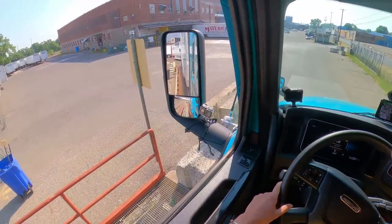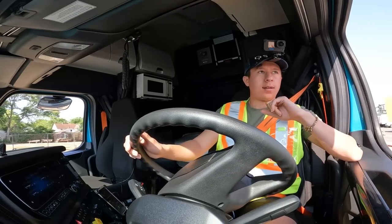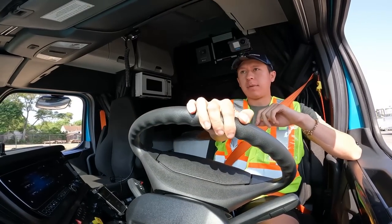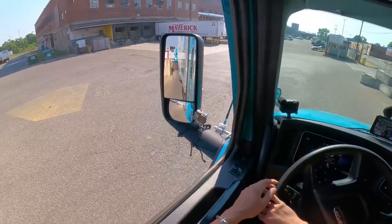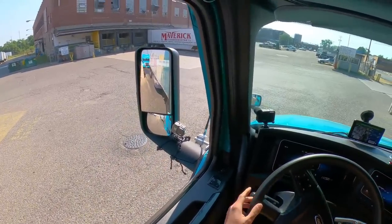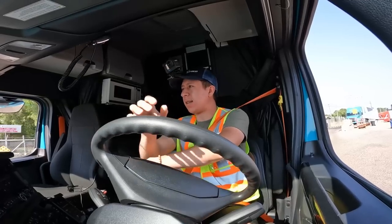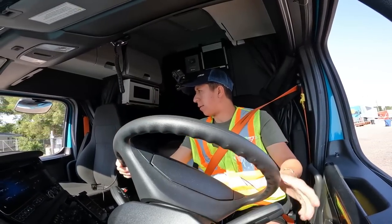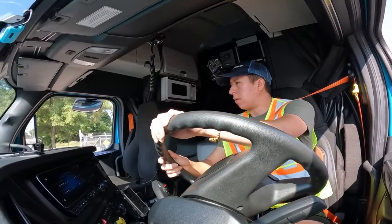All right, I'm all scaled out. I'm making this delivery right now. It's at a recycling place, and these loads are usually really heavy. It's 37,000 pounds now. I have to go wait in line now to get unloaded.